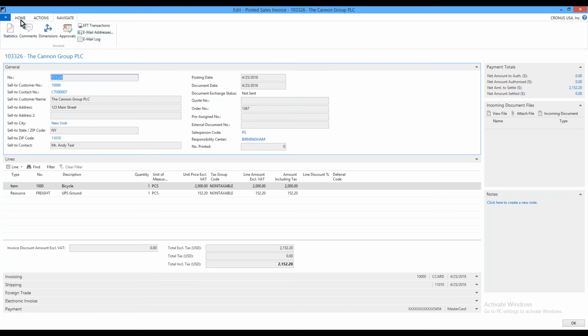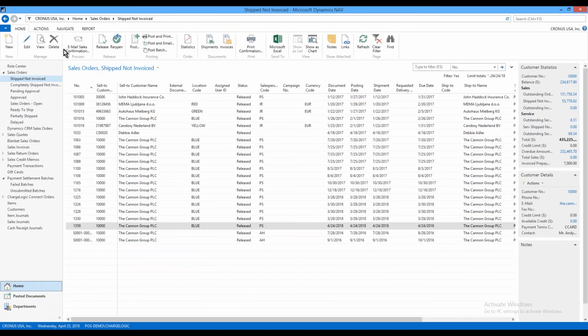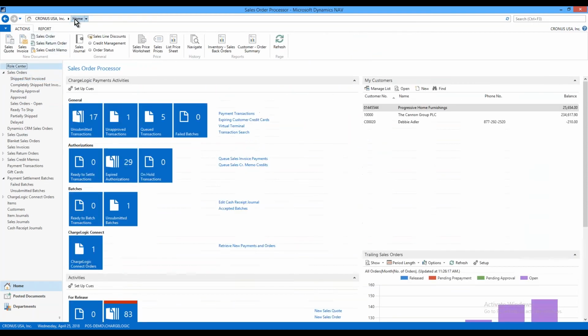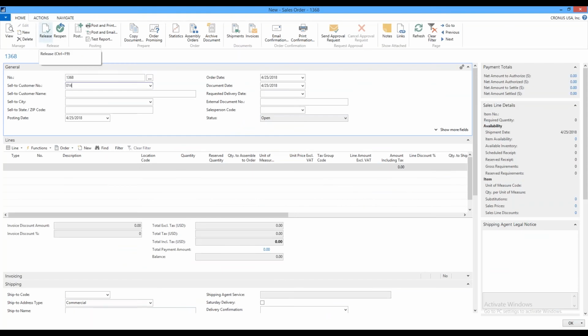So I'm just going to exit the shipping station. I'm going to go back and find that order, 1367. Now it's all shipped, and I just need to post the invoice. So very simple. We'll see this again, but I'm going to go to that posted invoice.